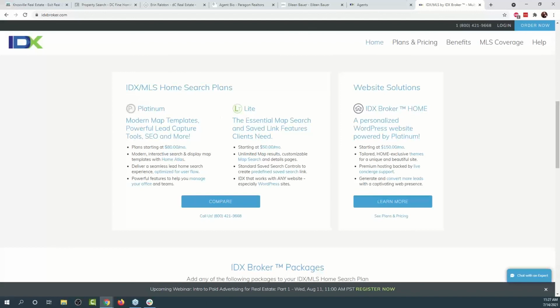Website templates to choose from. If you are on our home website solution, we have 7 different themes that you may select from. I believe that's what you're asking. You say website templates. So yes, on the home plan, 7 different themes. Within IDX Broker, we have templates for your results and details pages. Lite and Platinum do not include any website service to them. They are simply the MLS search tools. So if you're looking for website templates, websites that we do for you, that would be our home website solution.